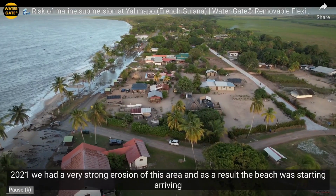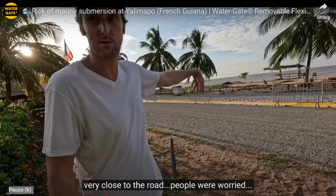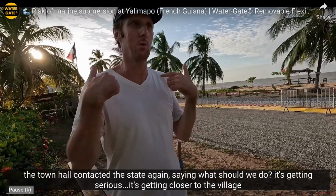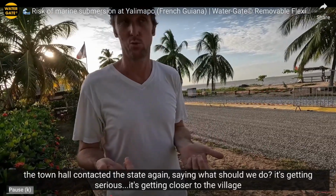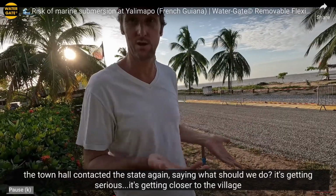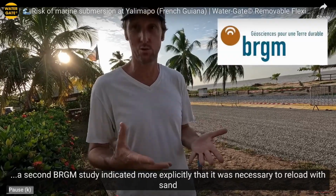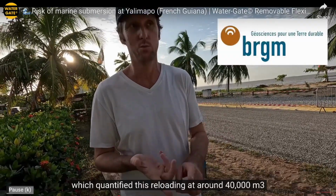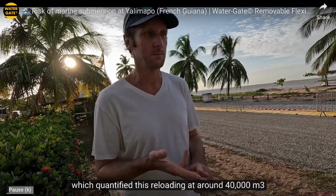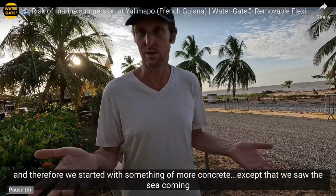In 2021, we had very severe erosion in that area. As a result, the beach started to get very close to the road, so people started to worry. The town hall reached out to the state again saying, what should we do? Now it's getting serious. It's getting closer to the village. A second study by BRGM stated much more explicitly that a sand replenishment was needed and quantified it at 40,000 cubic meters. At that point, we really started to move forward with something much more substantial.